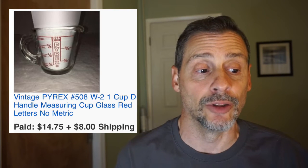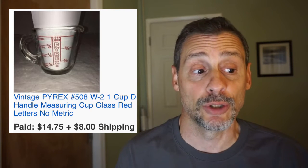And I also found another one. The day I bought this, I found 3. This is another 508 D handle, but this one did not have the metric on it. So even though they were the same mug, they looked a little bit different. This one, the D handle was a thicker handle on it. So this was more of an older style. And this was the same thing.